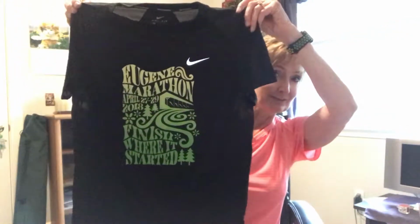Eugene Half Marathon. Hi, everybody. I just got back from the Eugene Marathon Weekend Expo, and I want to share with you some of the haul that I got while I was there. Well, of course, you get your t-shirt when you register. It's pretty nice. I really like it. It's a nice tech material.